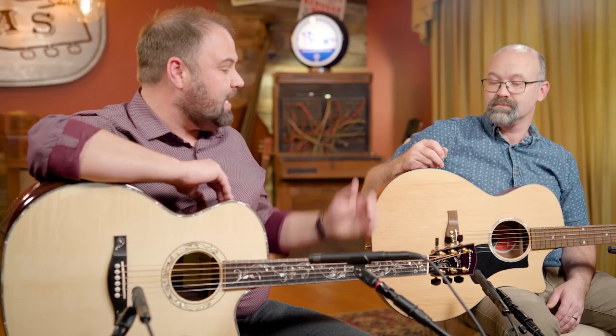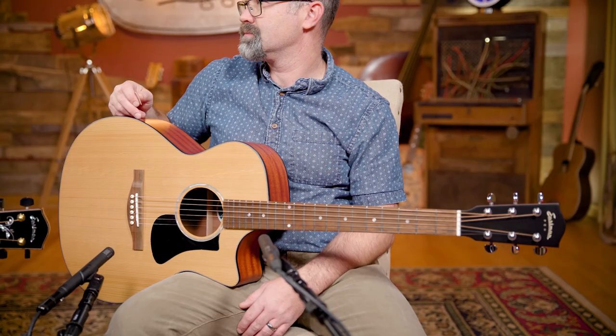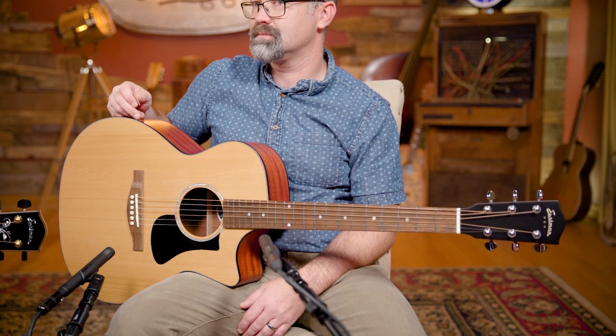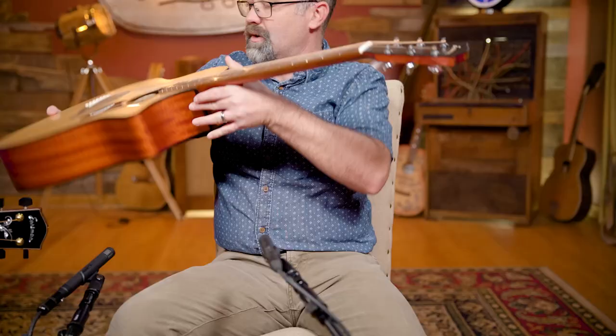And this is actually going to be a little bit closer race than I think a lot of you are going to recognize. And what that is, the PCH line is their kind of starter line. The PCH line, Jeremy's holding an AC-122 CE, which is a cutaway grand auditorium guitar, laminate sides and back, with a solid spruce top. Open pore finish.